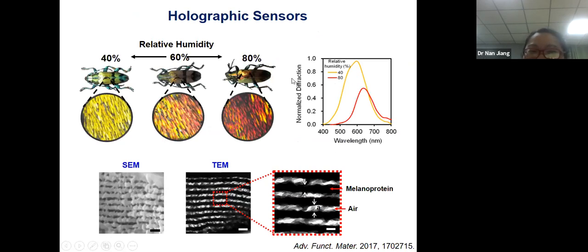So this phenomenon, we can see the materials have color changes. This we can see directly with our naked eye, from yellow to green. And we use spectrometers to test these changes, and we found there's a peak shift, a diffraction peak shift. The diffraction peak shift makes the color change. And we look at the structures. This nanostructure consists of two alternating layers, and each layer has a different refractive index.